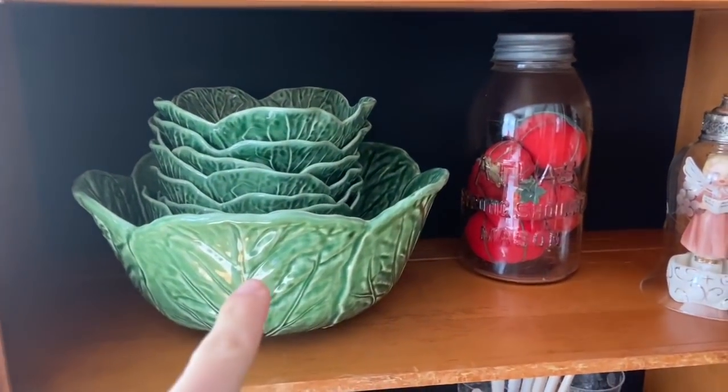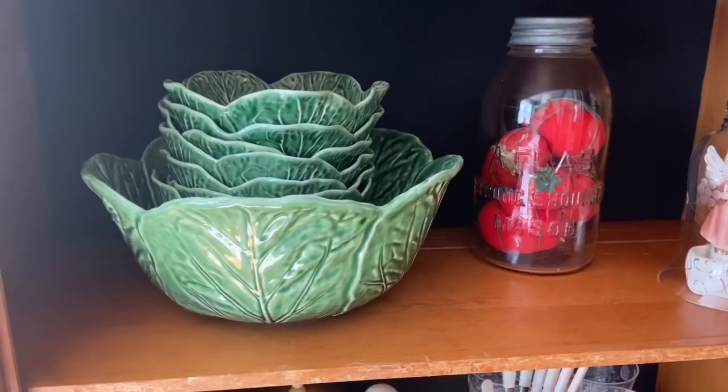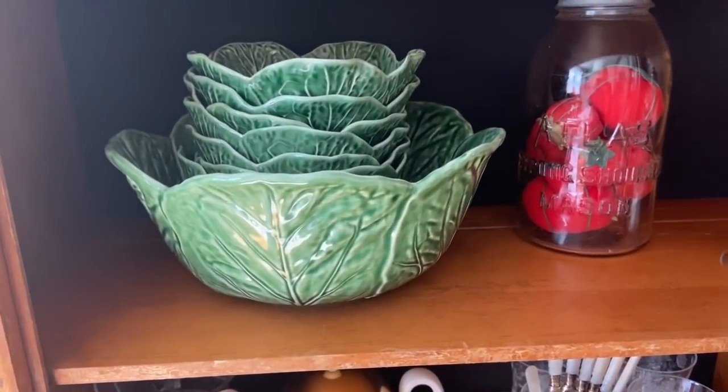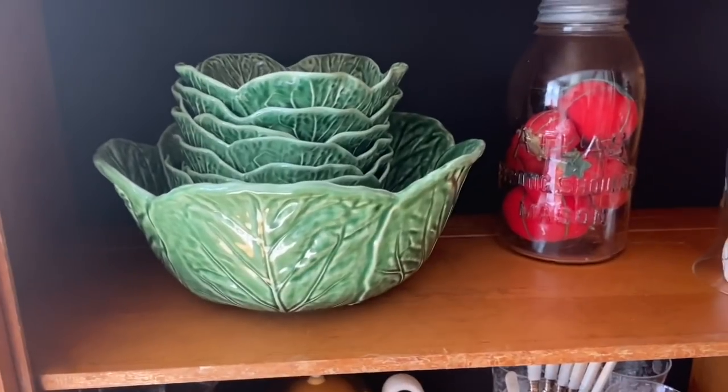I took this out of my corner cabinet. You probably would recognize it from always being on the top shelf, but I want to use them more. I just purchased these from Crate & Barrel when my daughter was 1, so they're totally safe to eat out of and use. So I put it down lower, and we've been eating our salad out of them.